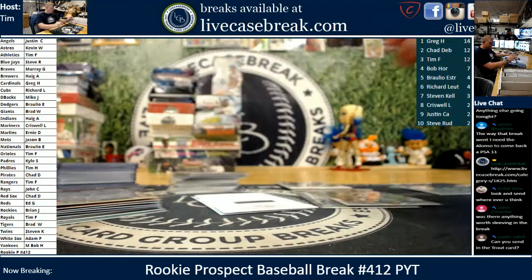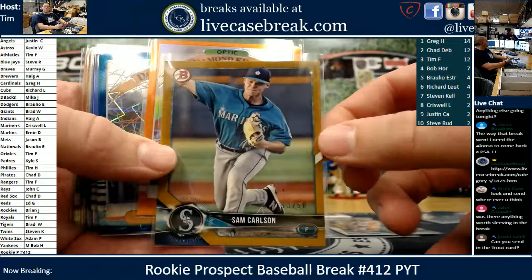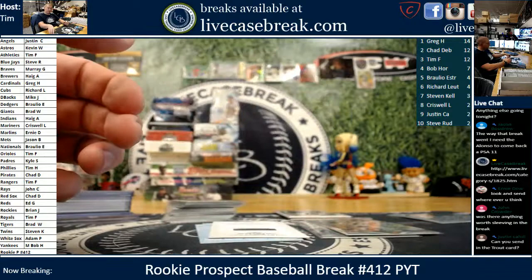Okay, we had three redemptions in this break. We'll do the points cards first. This is anything that scored 99 or lower. Just hit my camera. Sam Carlson gold. We had a Jose Ramirez orange DK. Scherzer blue DK. Suarez purple DK. Florial was a blue out of 99. Evan Steele gold shimmer. Royce Lewis orange peaks. And a Trevor Story green wave out of Topps Chrome. Those were all our non-auto scoring cards.